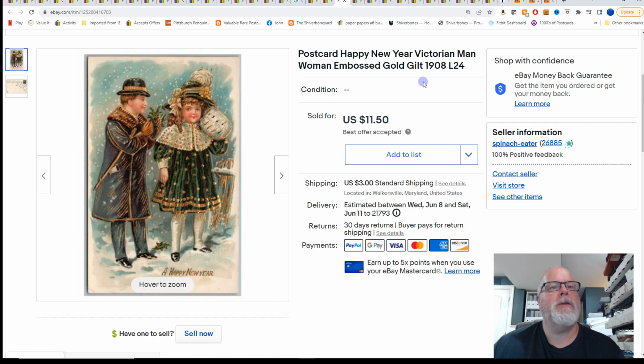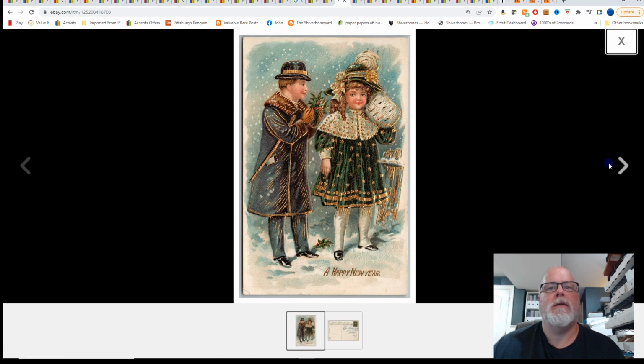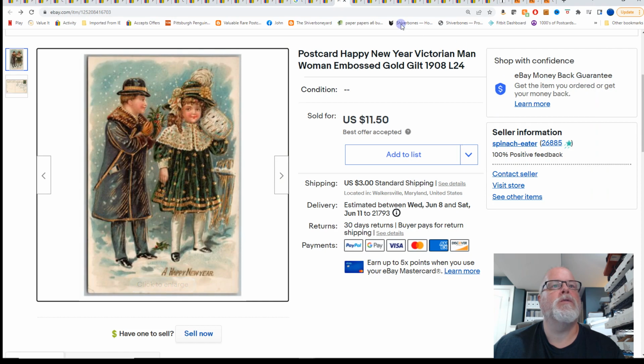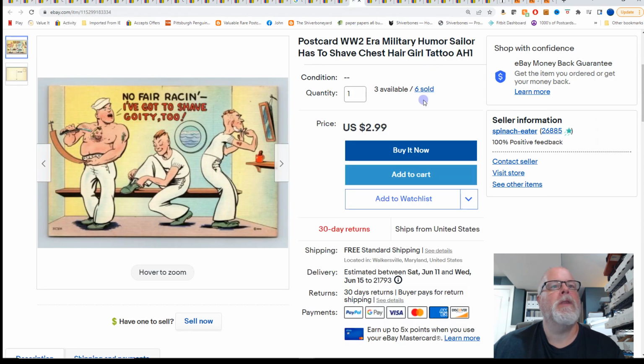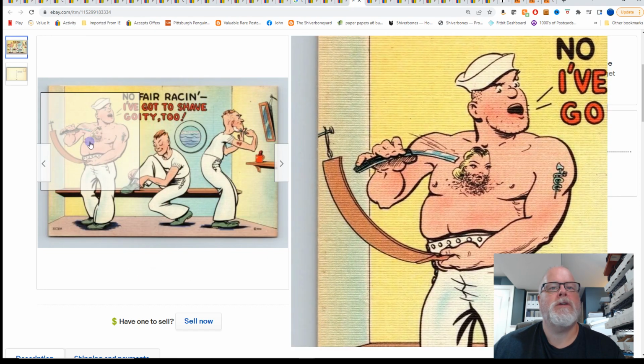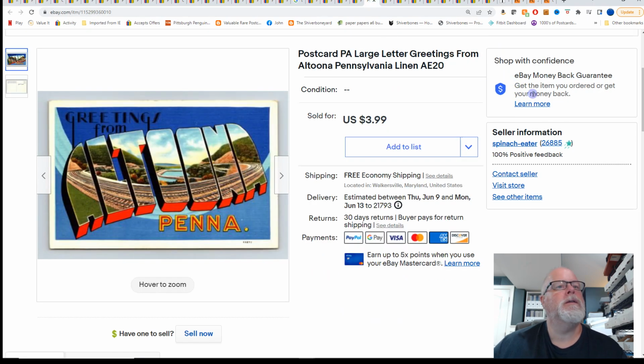This is Happy New Year, Victorian man, woman, embossed gold gilt, 1908. Nice card there. And that sold for $11.50. We've seen this one many times before. The sailor shaving his chest hair off the woman's tattoo, or tattoo of a woman's face, something like that. $2.99.